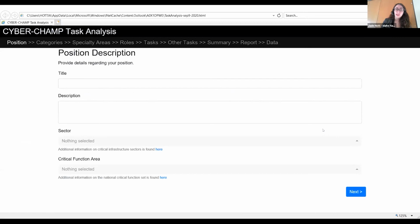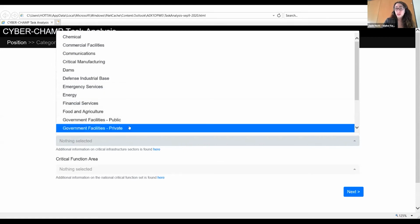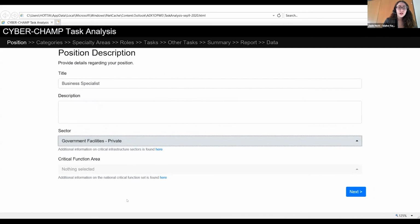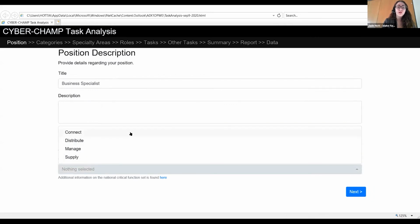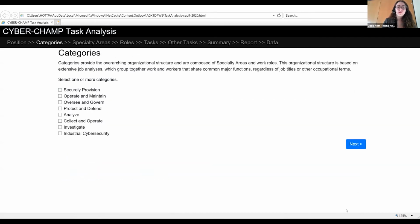First, you can see we provide a space for the job position. They may, for example, say they are a business specialist, just like me. They may say that they work in the private government facility sector, and they may work in the critical function area of Connect. Sorry, my screen went dark there for a second. So here we go on to the categories of the NICE framework. You can see we have these 7 categories, and then we have also added that industrial cybersecurity component as kind of an addendum to the NICE framework for this tool.